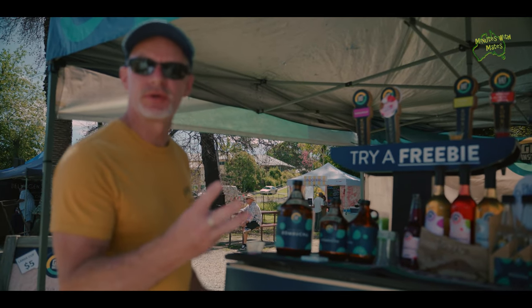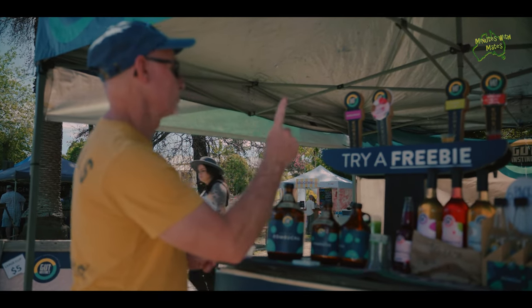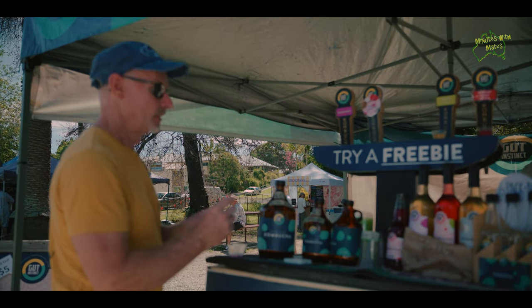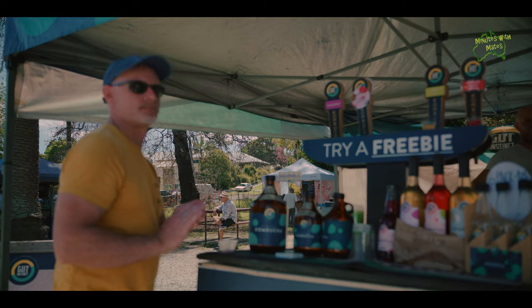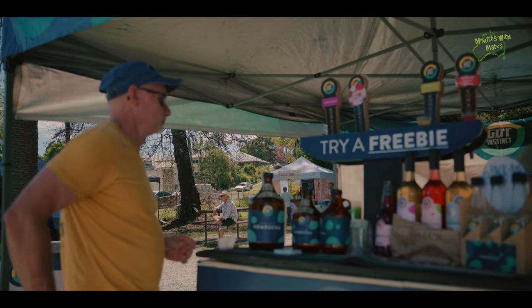Or do we want three? Yeah, get three. Let's get three. We'll go ginger and lime, passion fruit. I'll make it, you can have one of each for $30 if you want. That'll do? Yeah, why not?